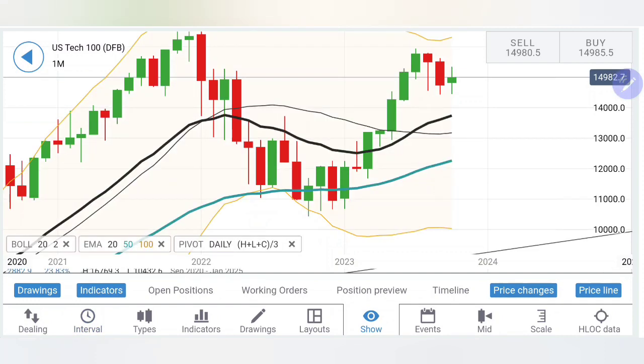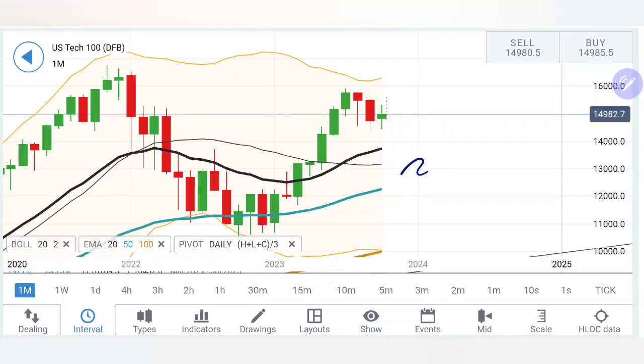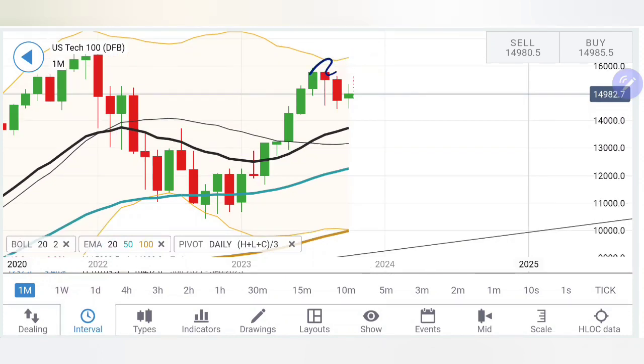Now let's have a look with the help of indicators. What are the indicators suggesting? Now if you look at the indicators on the monthly, see, first of all, prices are too much divergent from the 20 period moving average. That is why I say 13,800, very good support. At least at some point of time it should achieve those levels here in the near future.